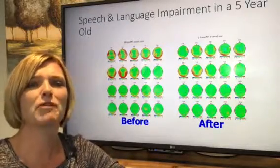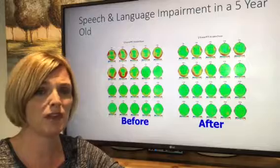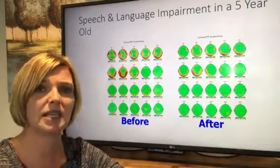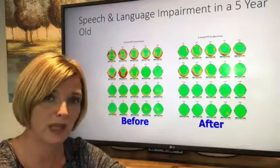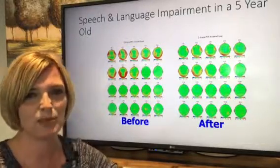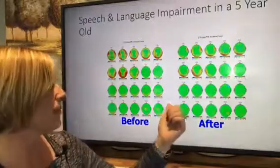5-year-olds are the perfect people to get in for neurofeedback therapy or for traditional therapies because their little brains are more plastic, more neuroplastic than older brains. And our older brains, thankfully, are still plastic as well, but we want to capitalize on it.